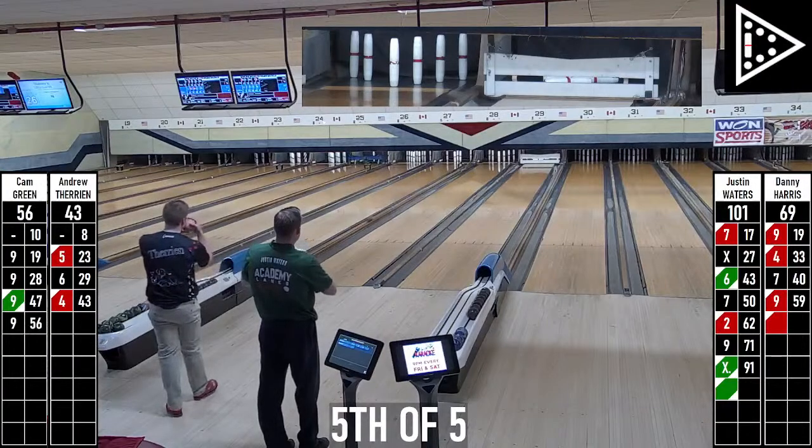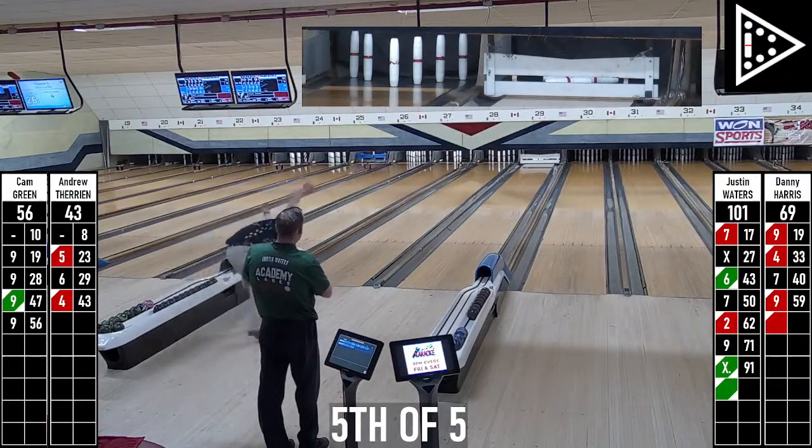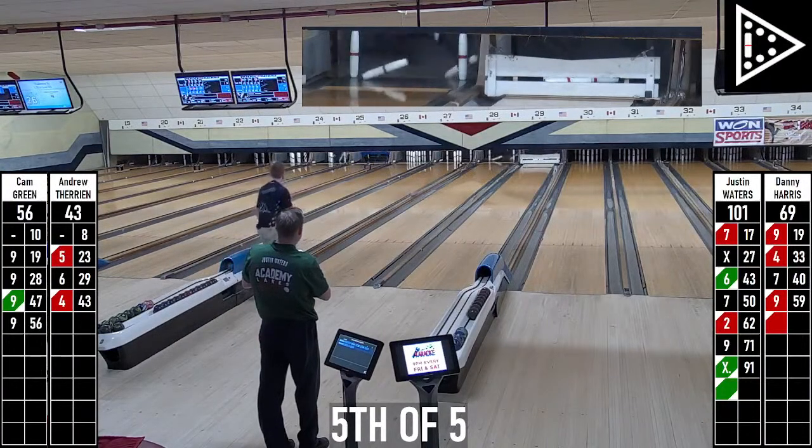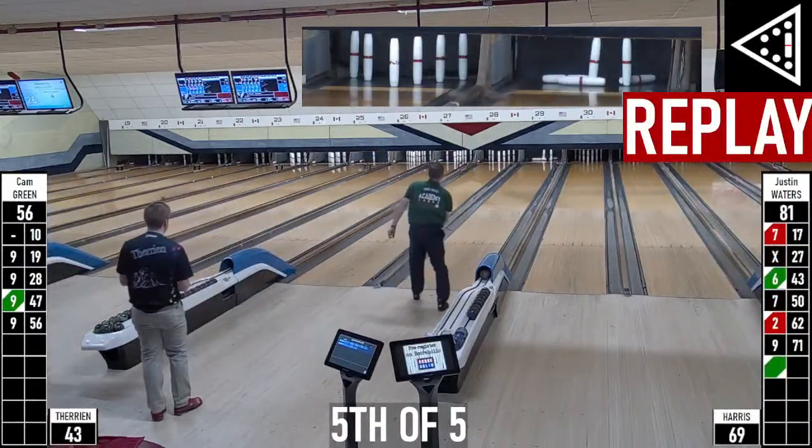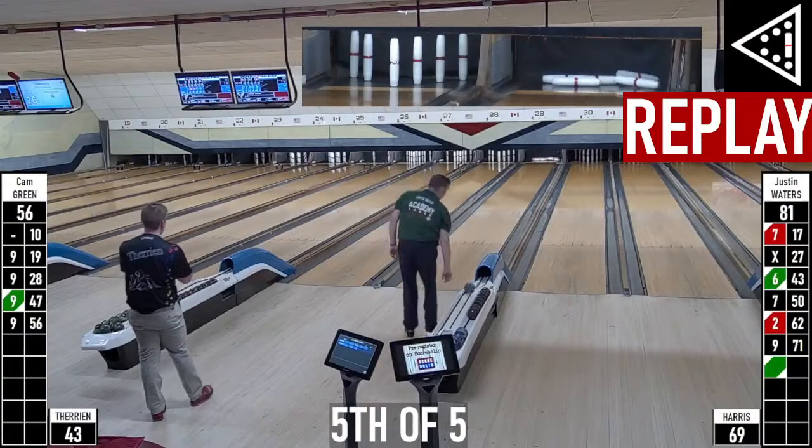Waiting for Therrien to throw. The pin setter cannot keep up. That's the thing. It's waiting for pins to reset, so it won't cycle the table until then. Nice out there with the 8. And nice hammer here. 5-pin takes its sweet time into the 6. And there's the outcome.